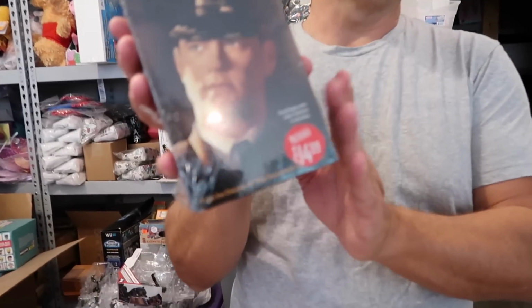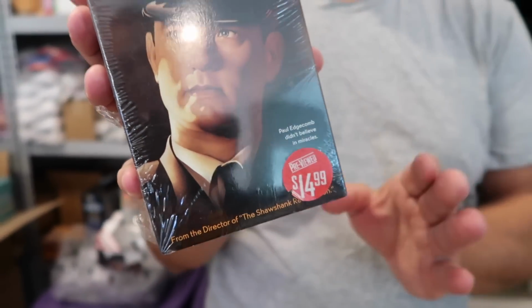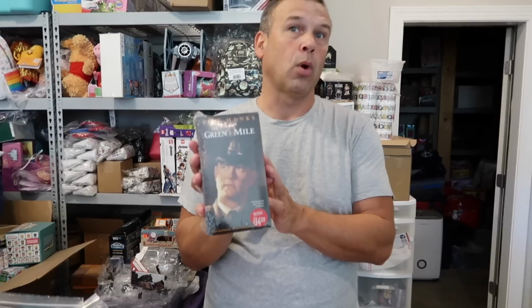This is the Green Mile VHS. Now, real quick, keep an eye out for these, for 2 reasons. Number one, this did not sell for very much money. This was $7.95 free shipping. We ended up buying this at a yard sale for like $0.25. This has shrink wrap and stuff on it, so Shannon actually picked this up thinking like, oh, it's brand new.